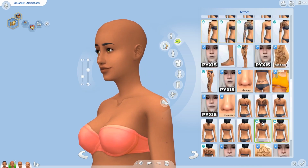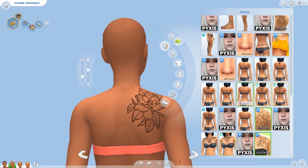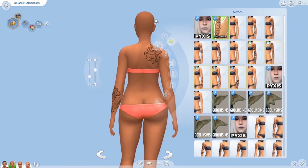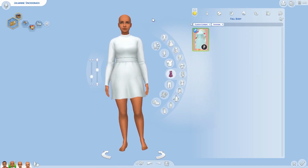So I really love them. And then I also got these tattoos from Simtone, and they are so good. I love them. And again, they're gonna work so well with a Roma Magic sim. That's my little CC haul.